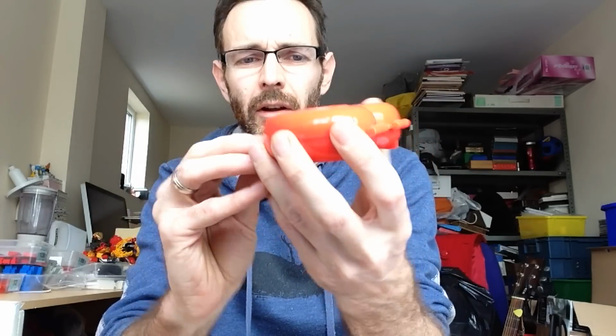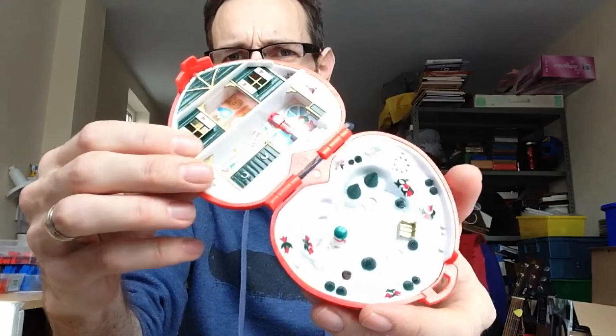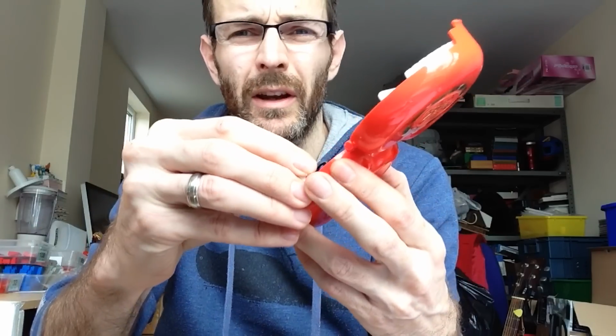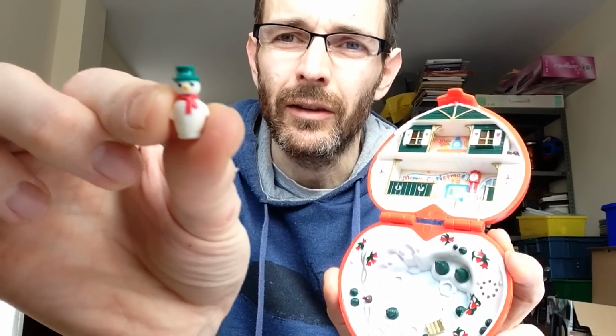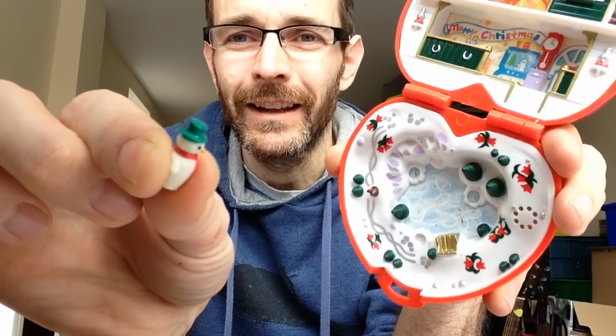I just realised I actually had the little Christmas compact to hand, so I can show you exactly what it is. This is what the compacts are like. They're just small handheld things that pop open. And this is the Christmas one that hasn't managed to sell yet, and it's got one of the figures, and the figures are absolutely tiny. You'd never get away with this. Health and safety these days would say that's a choking hazard, and I don't think you'd even get this on the market. The figures were so tiny.